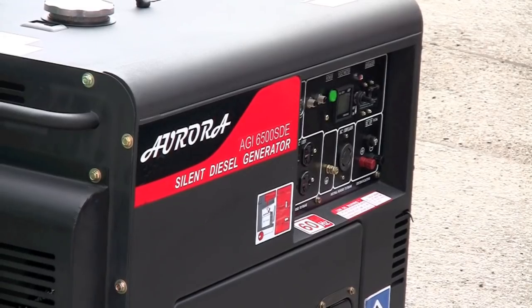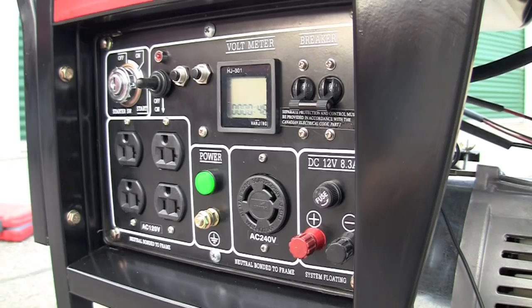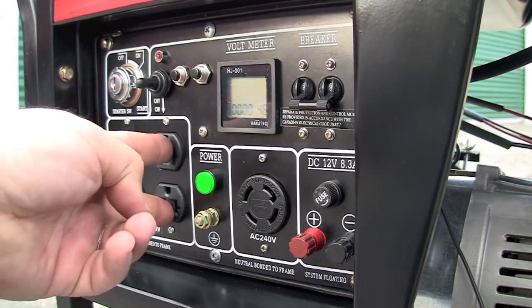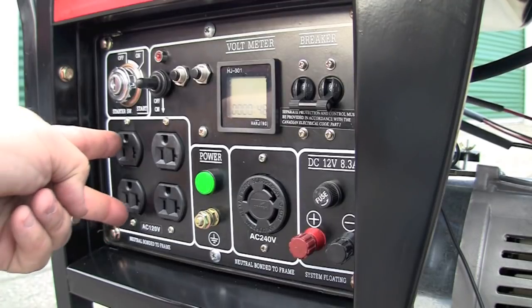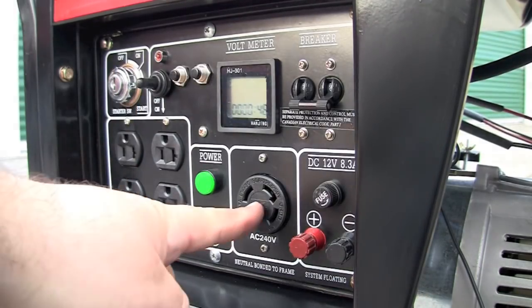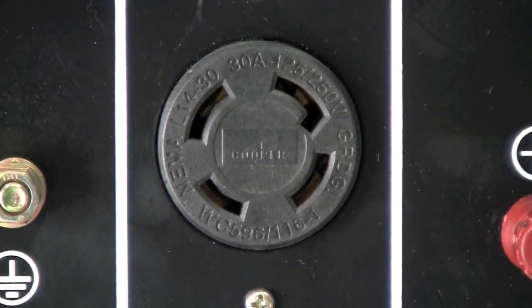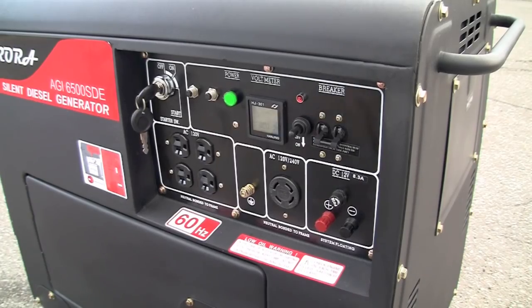This is not the case with Aurora generators, as you can use all the outlets at the same time. For example, each pair of outlets on these generators are fused at 20 amps. You can draw a total of 40 amps. This outlet here is for 240 volts. It's rated at 30 amps. If you don't exceed the limits of the generator, you can use them all at the same time.